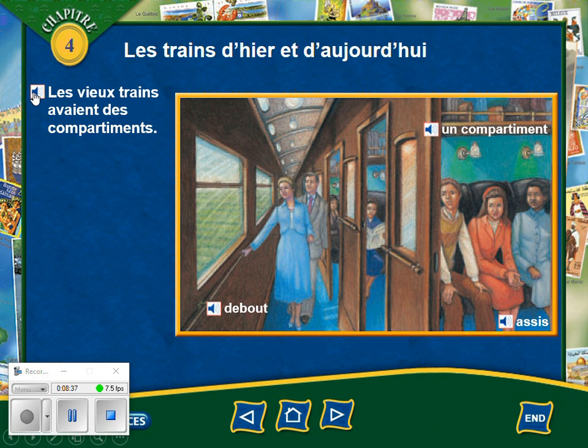Les vieux trains avaient des compartiments. The old trains had some compartments. This is what tense here? You just learned it in chapter 3. That is the imparfait. It's another past tense, like the passé composé, but we use it to talk about something in the past that was ongoing. So the old trains had some compartments. That was the environment, that was the description.